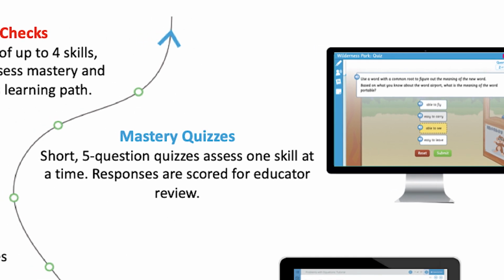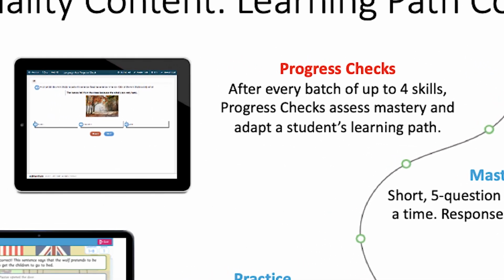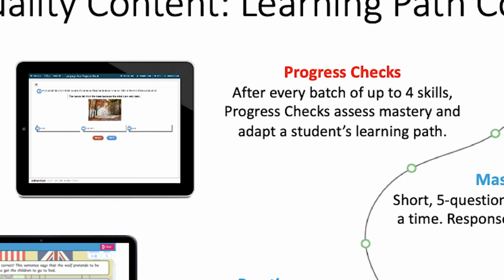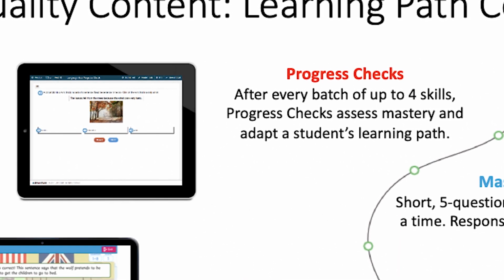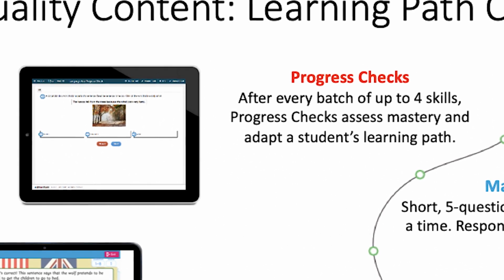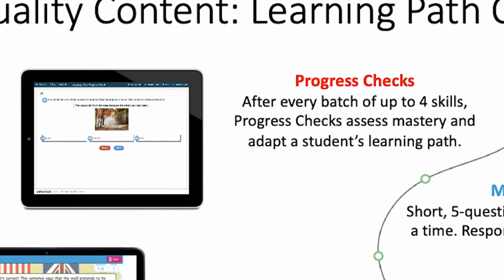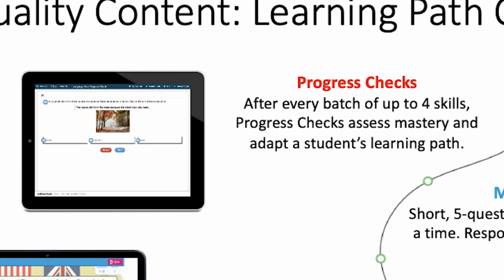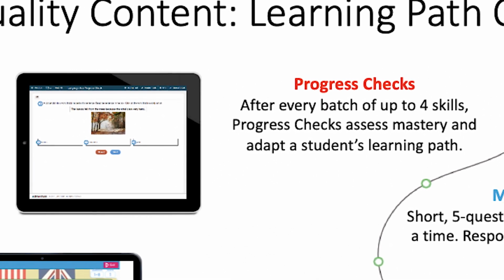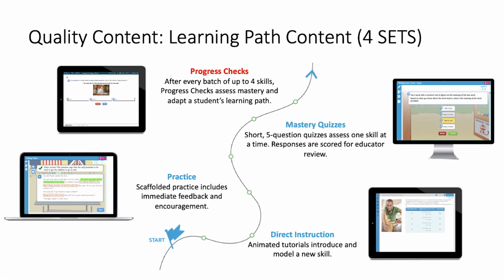retake the quiz. The last component is when ExactPath builds a learning pathway, the student is assigned 4 skills at a time. Once a student successfully completes each skill, the student will be assigned a progress check which assesses all 4 skills at one time. That assessment consists of 20 questions. Once a student passes the progress check, ExactPath will adapt their learning pathway to move forward, assigning a new batch of 4 skills, and then the process repeats itself.